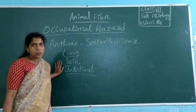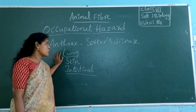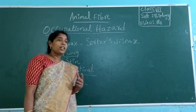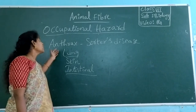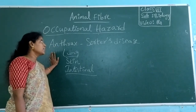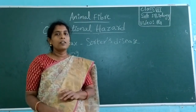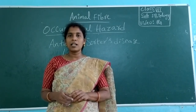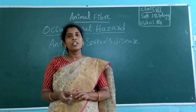Sometimes death also occurs. First of all, they inhale this bacteria, their lungs get damaged, if not the skin gets damaged, or the intestinal tract gets damaged. Due to the damage of these parts in the body, the people who are working in this area will die. To reduce that, most of the animals are vaccinated, and we people are also vaccinated for it. If people are suffering from anthrax, they can be given medication and vaccination. In this way we can cure it.